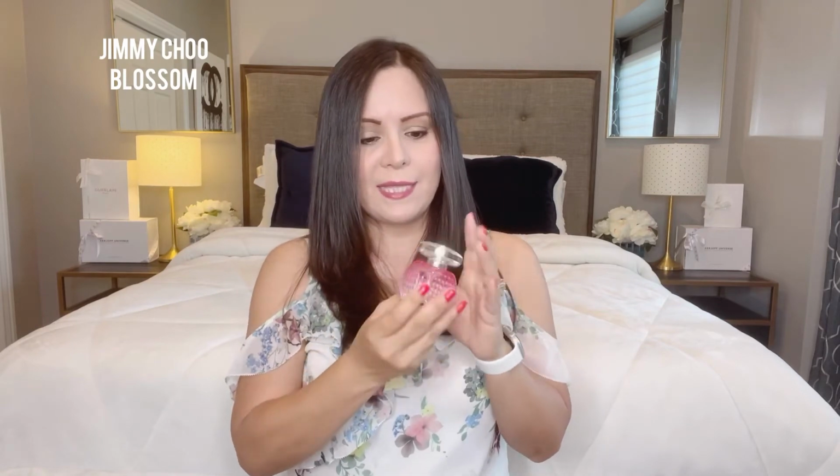Jimmy Choo Blossom, as cute as the bottle is, this is a firecracker. It's adorable, but it is so beautiful, so cute. And let me tell you the notes so that you can relate. Top notes are raspberry, red berry, and citrus. On the mid notes we have sweet pea and rose, and then on the base we have musk and sandalwood.